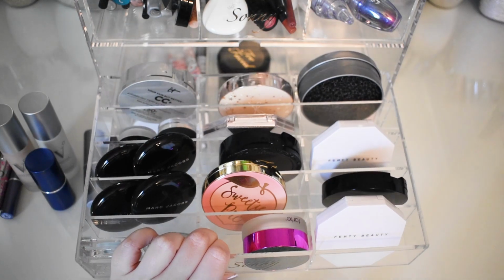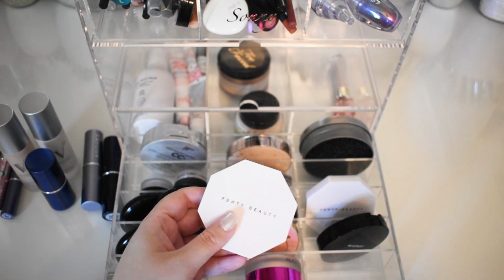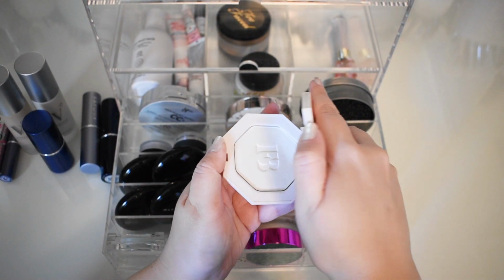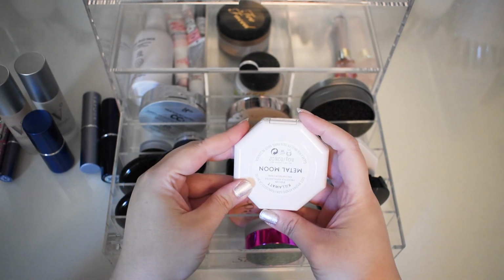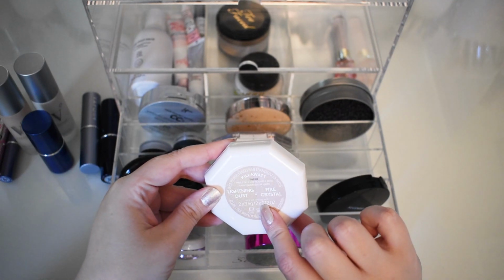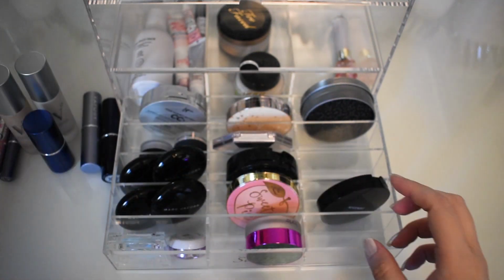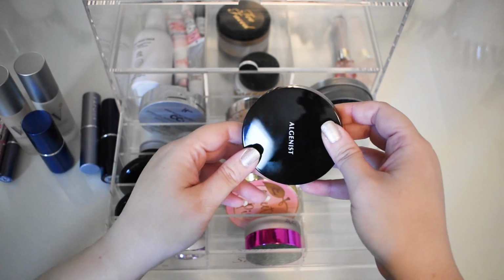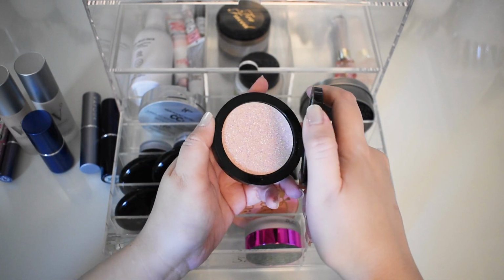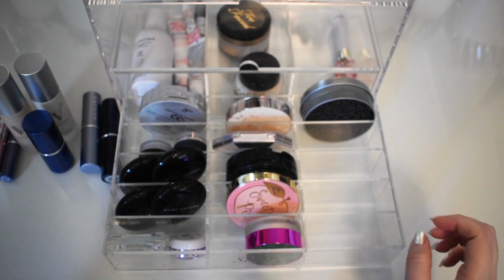So in this next drawer I have pulled in a few Fenty highlighters, which I really enjoyed. I love the Fenty products. They worked out really well for me. So that was Metal Moon, and then this is Lightning Dust Fire Crystal. I'll put them back in my collection and pull them again another time. This Algenist finishing powder, I don't like it as much as my Hourglass powders, so I'll put it back and maybe I'll pull it again.